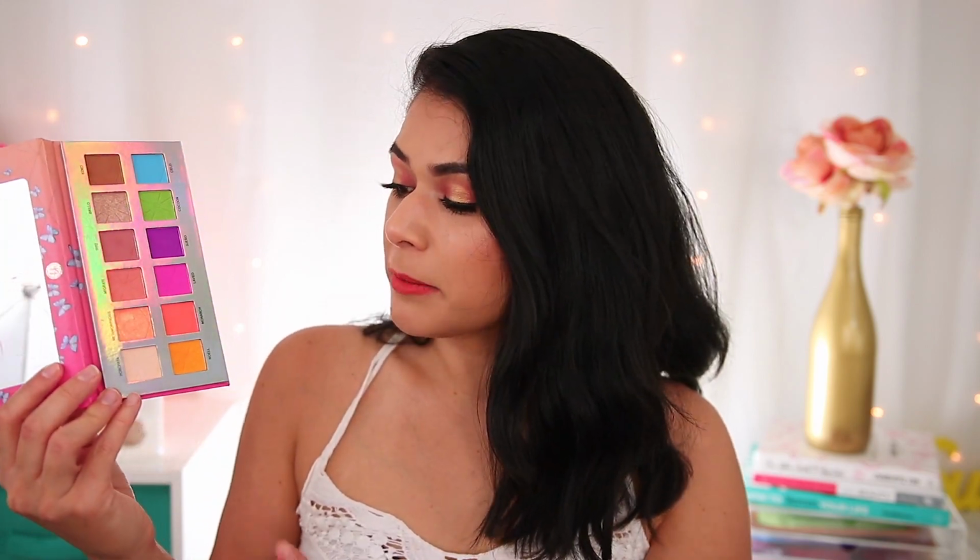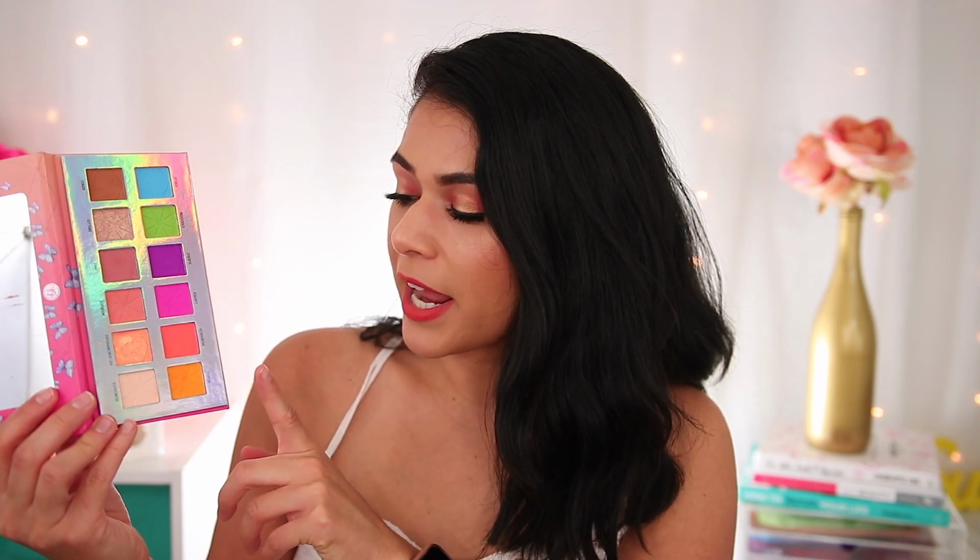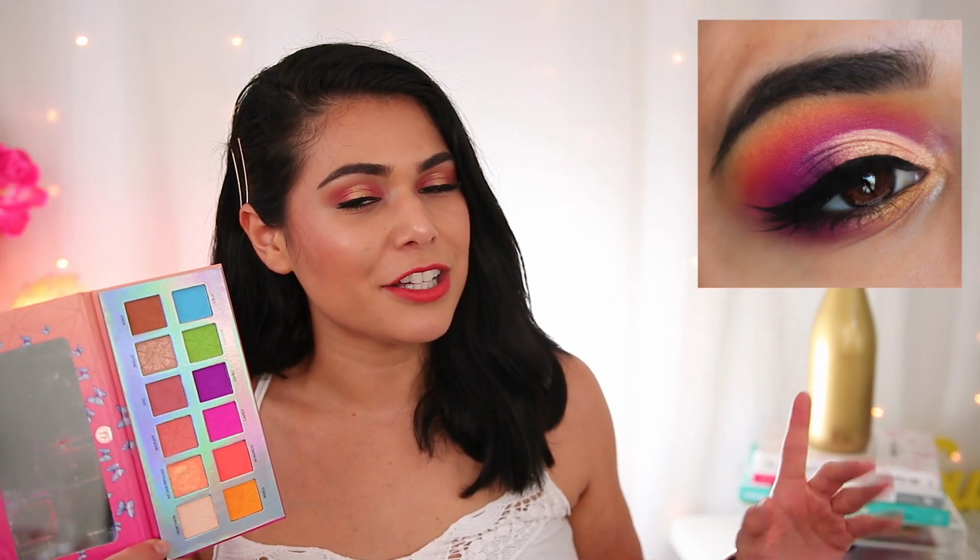So today I actually mixed the bright orange and the yellow to create more of a soft peach look. I like that it's colorful, but it's not super in your face. With that said, you can definitely do in your face looks with this palette. Here's one bright and bold eye look that I did with this palette. I love how all the brights work together.